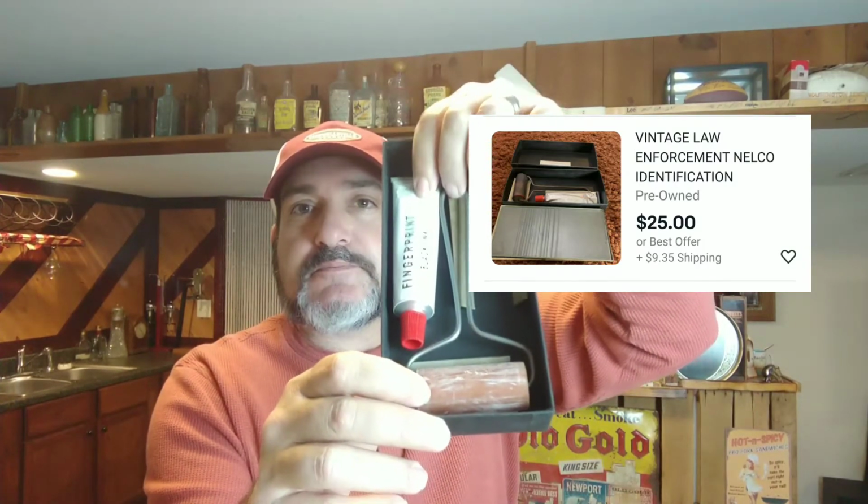This vintage piece of glass. It is a piece of glass, but what's under the glass is why I bought it. No, not for the black box. It's actually a vintage fingerprint kit. So if you ever get bored and you want to find out about your neighbors, invite them over for a fingerprinting party.